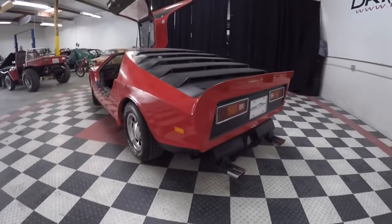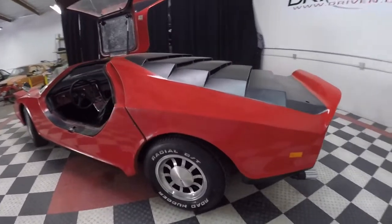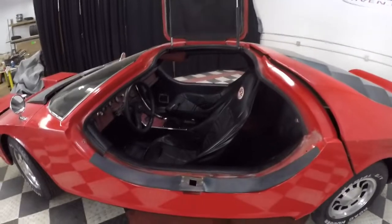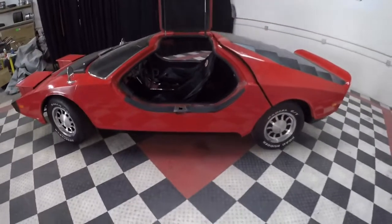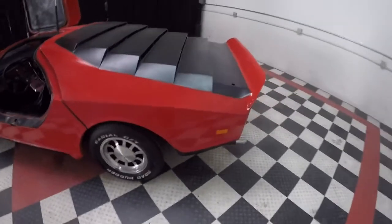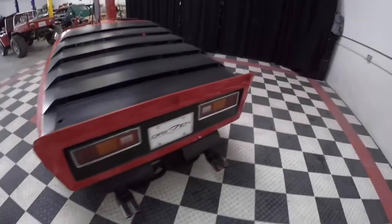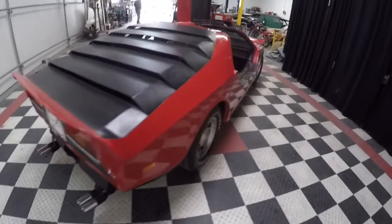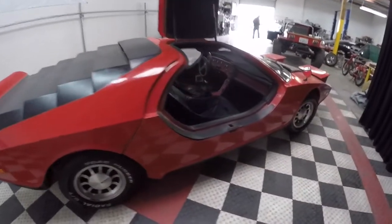Runs good, runs smooth, transmission works well, clutch, car stops, drives. The car has been in storage for a good while, so before any spirited or long distance driving is done, we'd suggest that a full service is done on the car and fluids, just like you would with any used car.